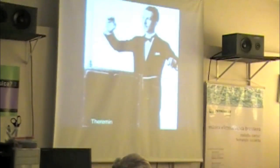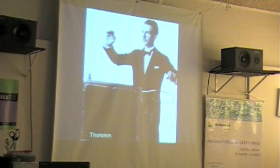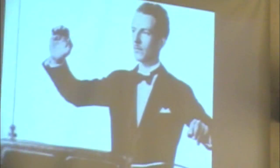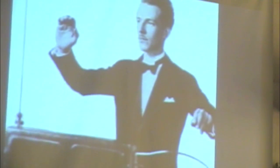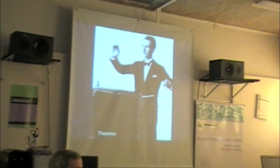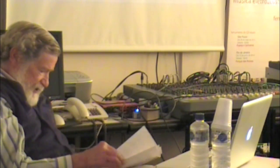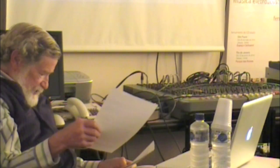Oh, this is theremin, another instrument of the 30s. You're all familiar with the theremin, I'll bet. The right hand governs the pitch. This is actually Leon Theremin playing it in his youth.